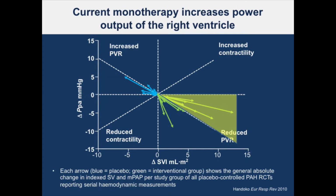Well, this kind of complicated slide is an attempt to look at the data from randomized clinical trials in a little more detail. As you can see here is a graph plotting the change in stroke volume after treatment against the change in pulmonary artery pressure. These two parameters are important because the product of the two is the power output of the right ventricle. So that's really the work that the right ventricle needs to do in the patient. So the green arrows show all the patients on active treatment, and blue arrows show placebo treatment.